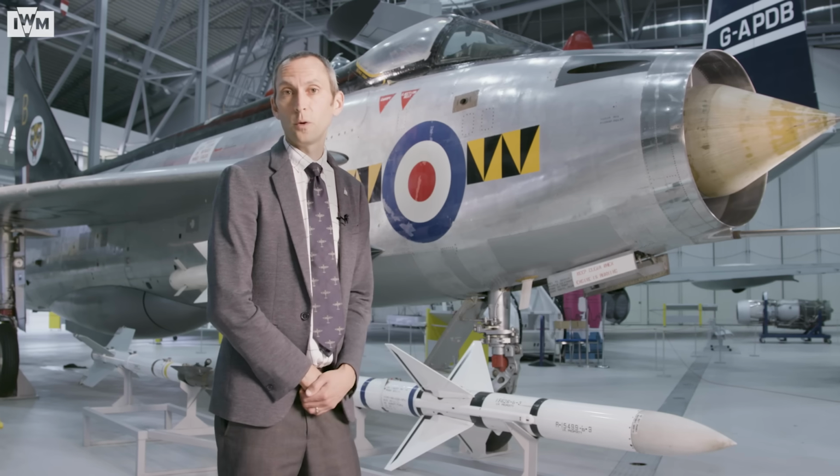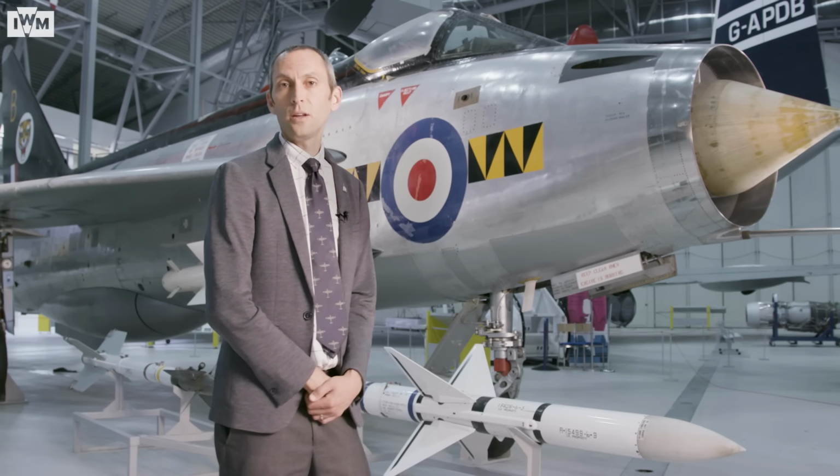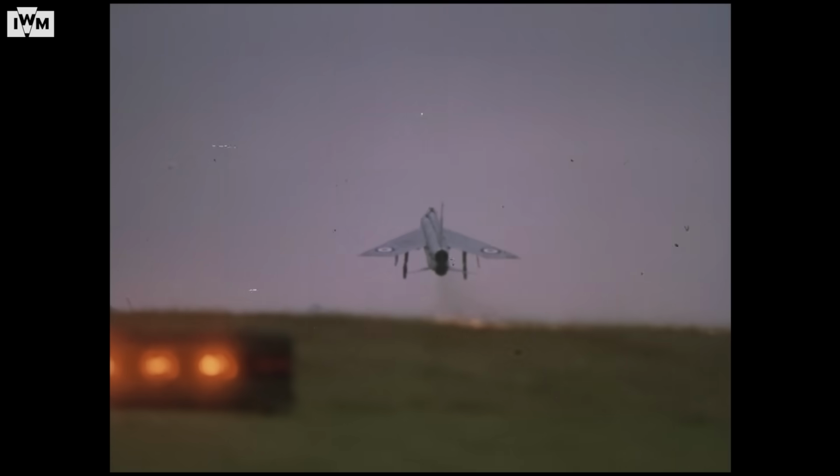His decision is made for him because as he approaches the duty main in-use runway, an RAF Transport Command de Havilland Comet is taking off. He's got very little time to think about it. He pulls the stick back and he gets the aircraft airborne.